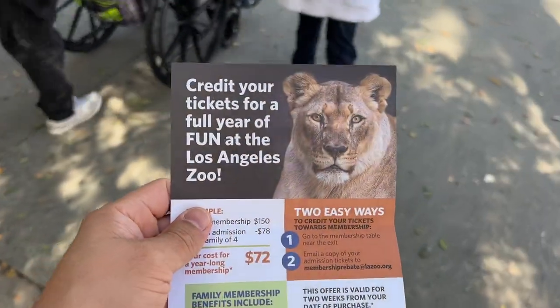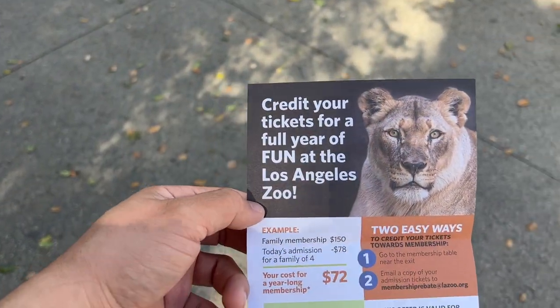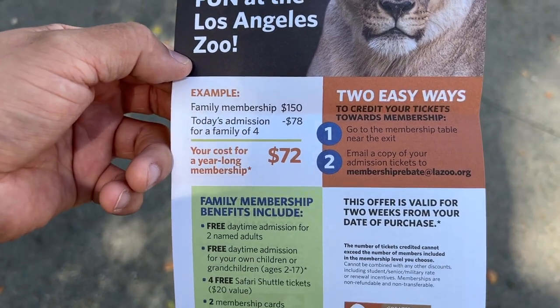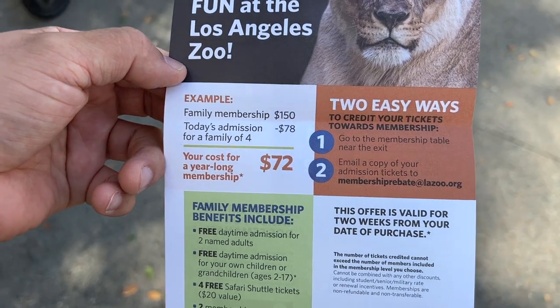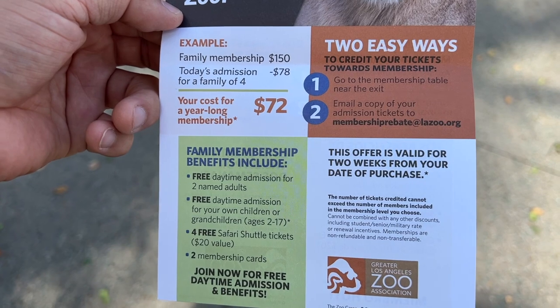So we actually got this right when we walk in. Credit your tickets for a full year of fun at the Los Angeles Zoo. We are a family of four, which is cool. So they take out the prices that we spent today. So for the whole year, we're only gonna spend $72 if we do it. I'm pretty sure we are.